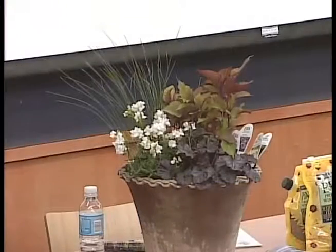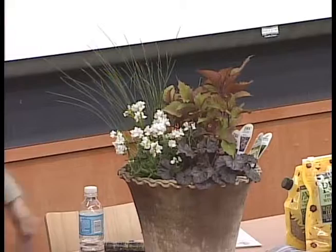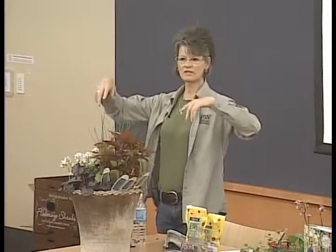I was at 4-Star one time and he did a blue container. Oh my gosh, it was amazing. He had a huge blue container and he started off with the thriller, the tall plant. It is kind of hard to get taller plants. The coleus you can use as the taller plant. He used an Angelonia, which is very good, heat tolerant, and goes all summer too. It's very nice, gets about 12 to 14 inches tall.